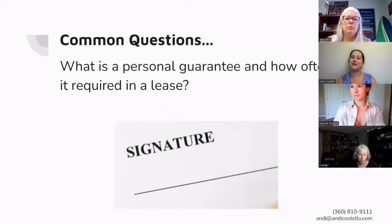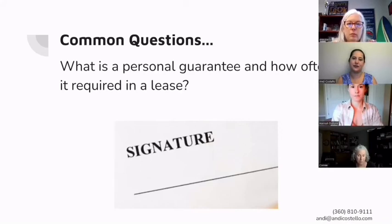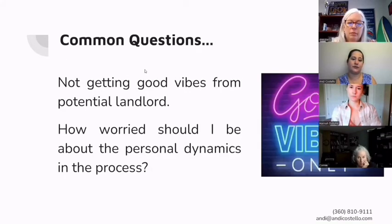You can put all the LLCs you want on the lease, but at the end of the day, if you're in default of the lease, the landlord is still going to come after you for a personal guarantee. So it's really important that you understand your business model, your business plan, and your business finances, to make sure that you have enough income and money coming in to make those lease payments. It's really important.